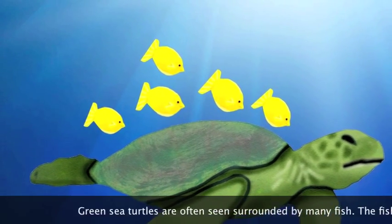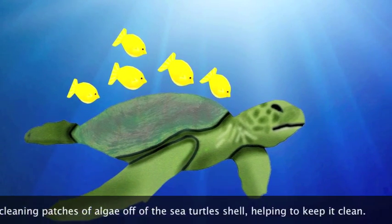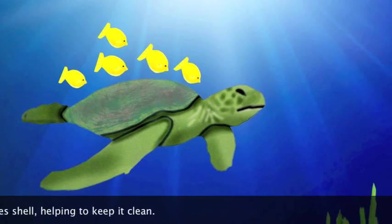Green sea turtles are often seen surrounded by many fish. The fish are cleaning patches of algae off of the sea turtle's shell, helping to keep it clean.